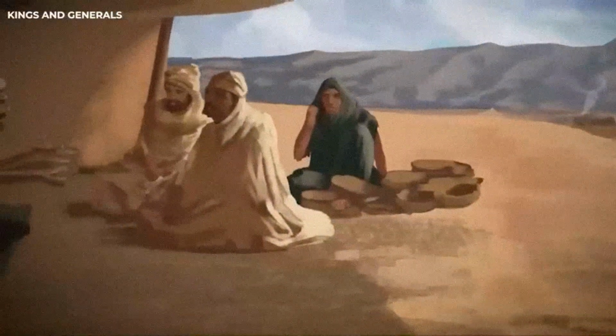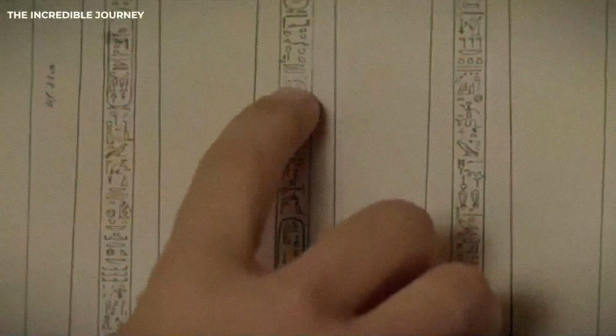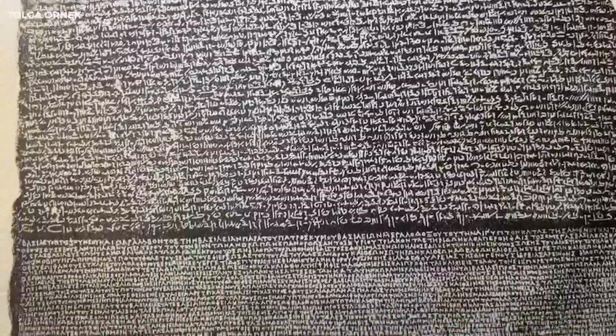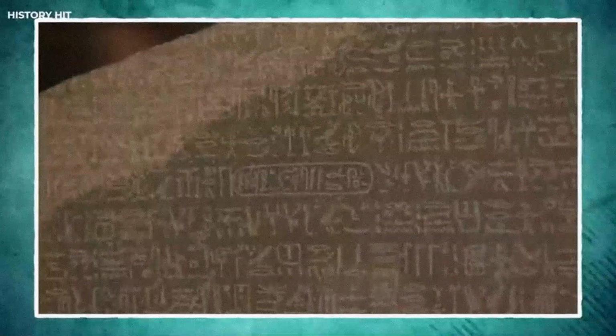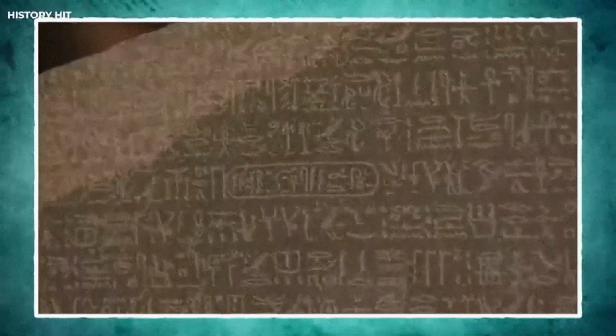The decree itself was a remarkable expression of politics, religion, and survival. Released in 196 BC, it was the 9th year of Ptolemy V's reign, a reign that had started in blood and chaos. Ptolemy was just a child when his father and mother, Ptolemy IV and Arsinoe, were assassinated in a plot orchestrated by the king's mistress, Agathoclea.